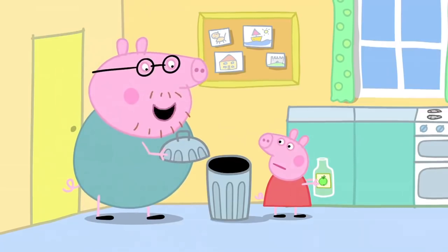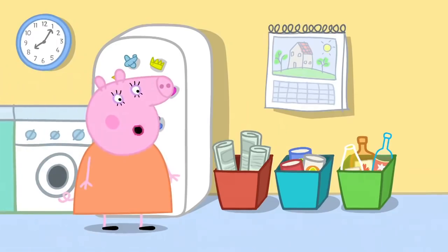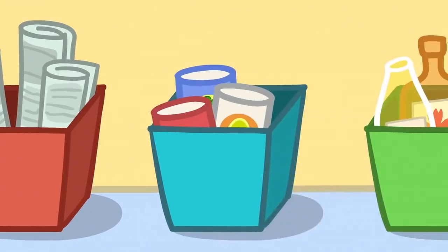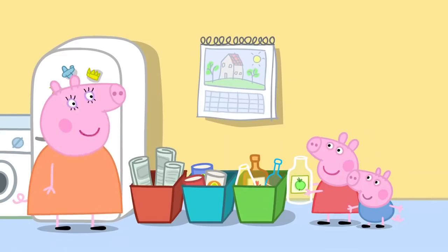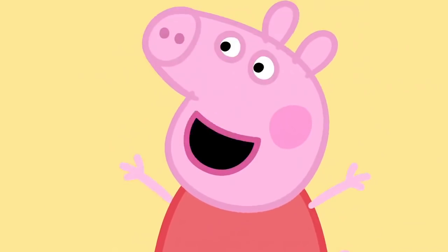All the things we can't use again, we put in the rubbish bin for Mr. Bull. But all the things that can be used again are put in these recycle boxes. The red one is for newspapers, the blue one is for tin cans, and the green one is for bottles. Peppa, you have a bottle, so which box does it go in? The green one. Yes. This is fun.